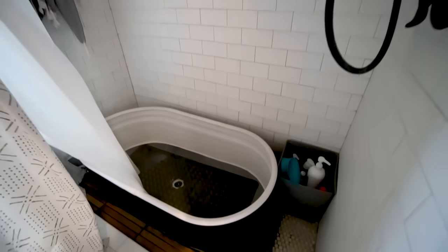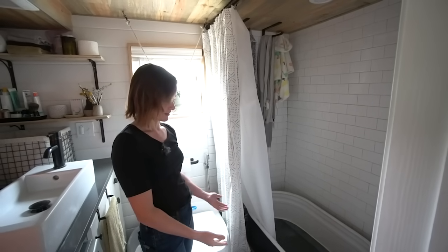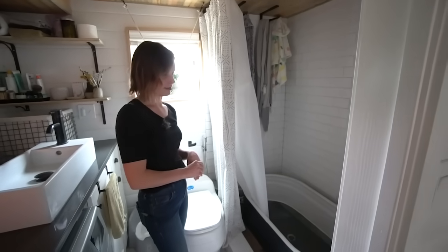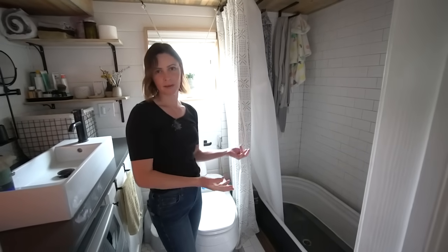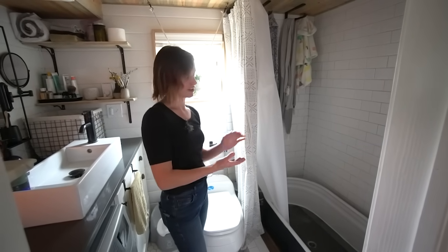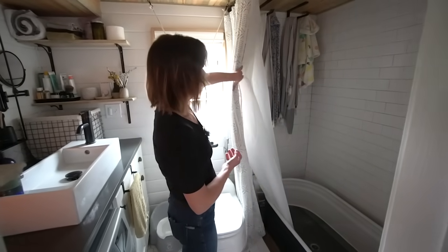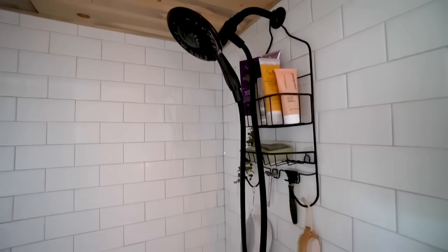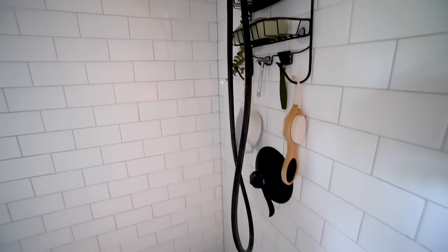We have it sitting on some teak tiles, so it's lifted up a little bit, and it isn't ruining our nice tile underneath. At some point we'll be done with the tub, so we can take it out and just have our nice shower again. We put in some towel racks up top so that our towels are stored out of the way, but are obviously easy to grab when we're getting out of the shower.